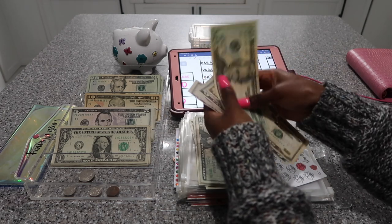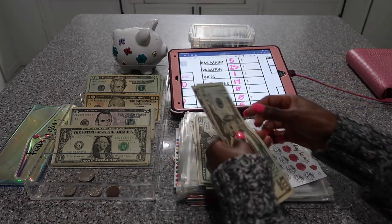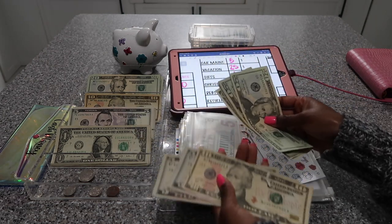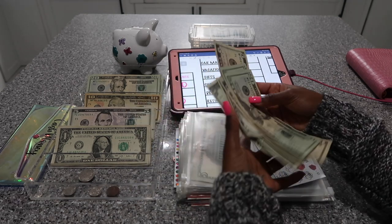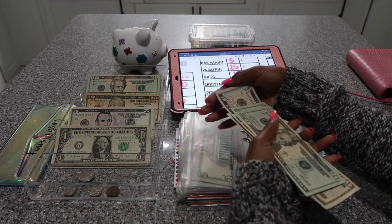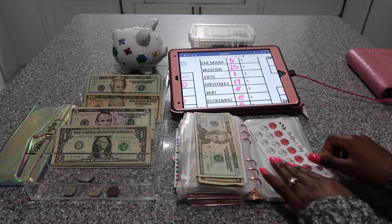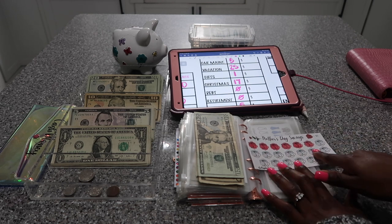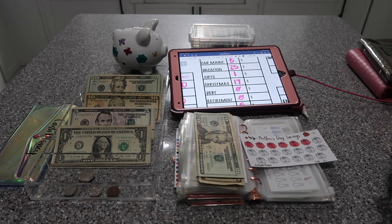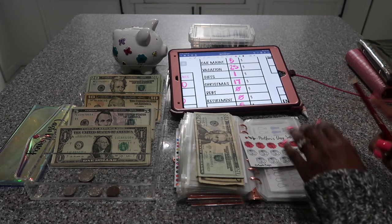So, 20, 30, 35, 40. I may not finish this savings challenge, but at least I will have money that I can add onto whatever else I'm going to spend for my card for my mother. So we added $40. 5, 10, 15, 20, 25, 30, 35, 40. So we have a lot of roses to color in this time, you guys.